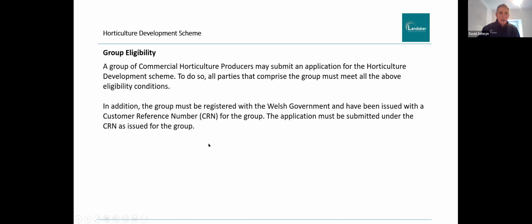And I'm not going to ping past this. If you are a group, then you are eligible. So you can have a number of you coming together. I don't know if a number of you work in a horticultural cluster group potentially. If there was something you want to do together, that's fine. But you would have to have your own individual customer reference number for the group and be registered on RPW Online with that different CRN. Okay.